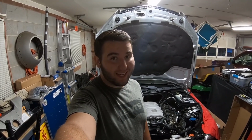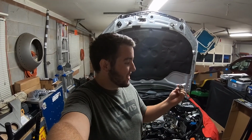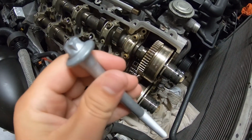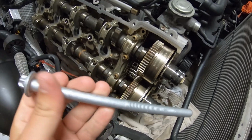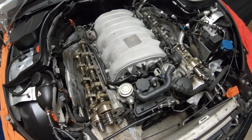So before they get the chance to do that, we're actually going to be going in and swapping them out for these right here. Now these right here are the ones you want. If you got these in your C63, then you're good to go. If not, then well, get ready for a long teardown. No, it's not that bad.